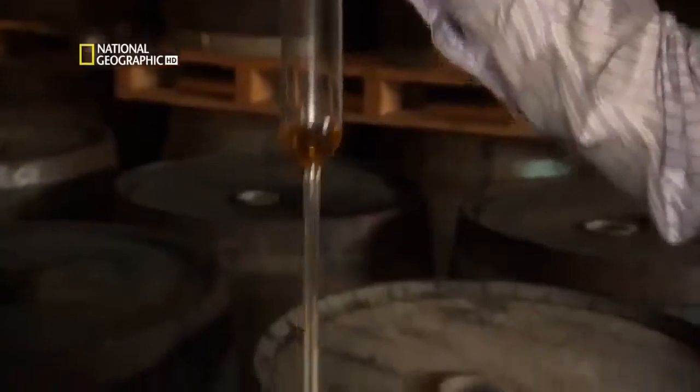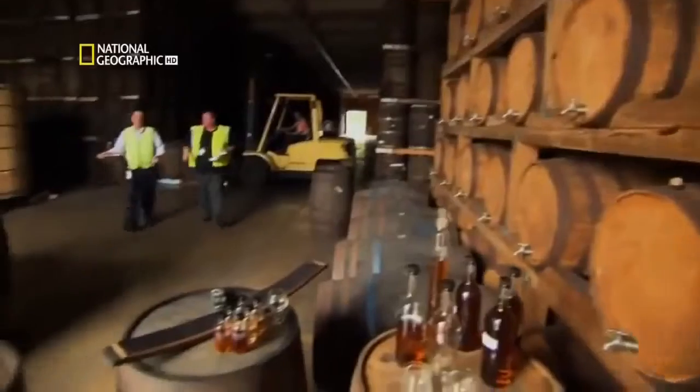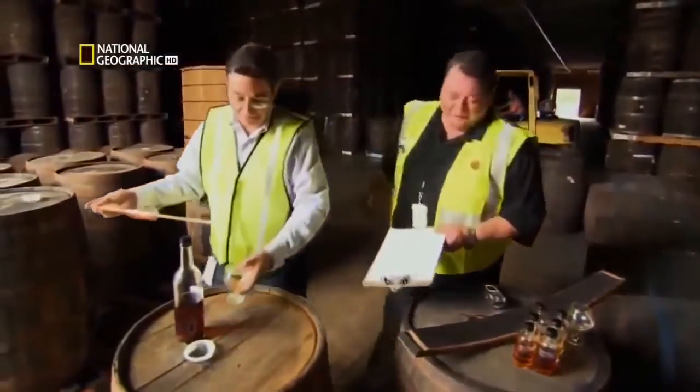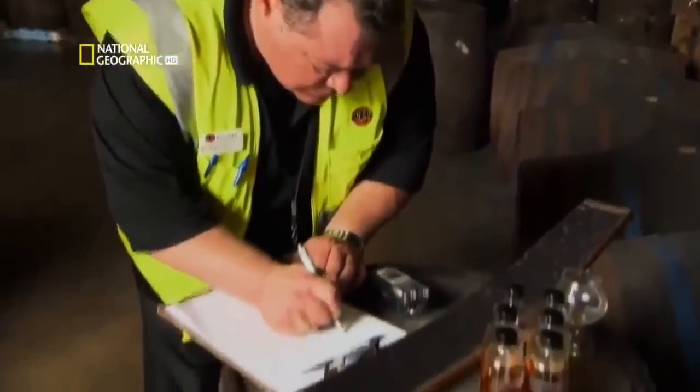With each barrel they tap, he analyzes the richness, aromas, and smoothness. This one is gonna do the trick. I hope it works out after, I think it will. Yeah. His goal is to narrow it down to around 20 rum bases for the family master blenders.